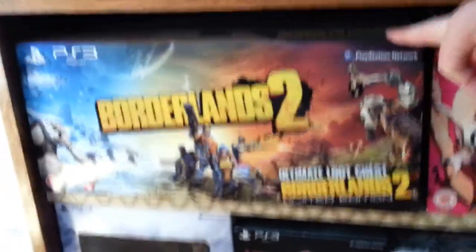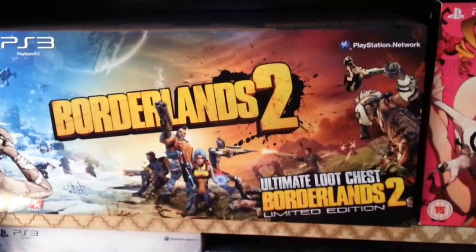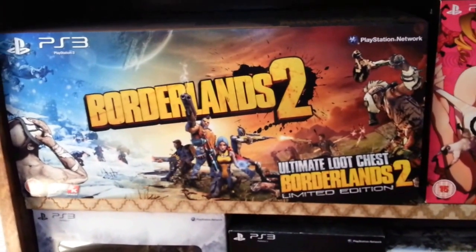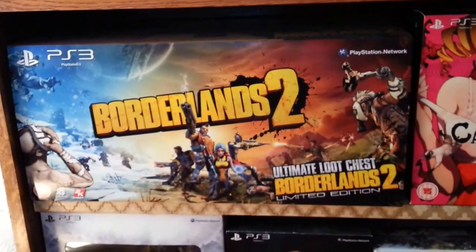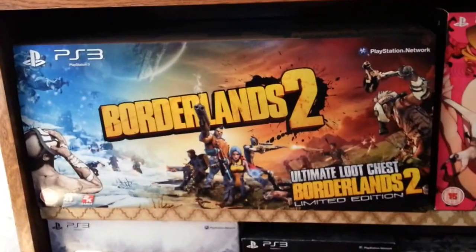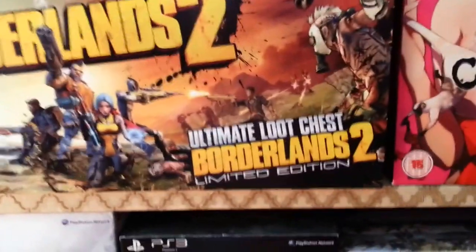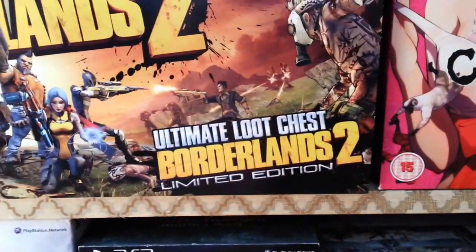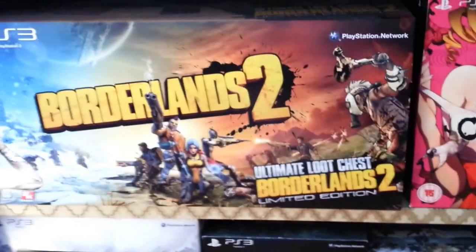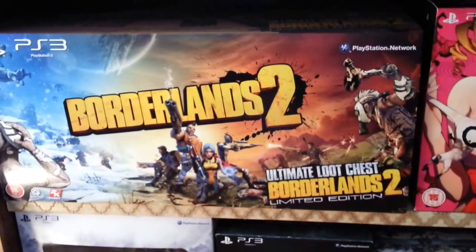This is probably the most interesting one on here, although I said these are all smaller boxes and mid-range. This actually fits in nicely, so that's the reason I'm storing it there. But that was actually sold out on pre-order, and that is very hard to come by these days. The Borderlands 2 Ultimate Loot Chest Edition. It's got loads of stuff inside it. If I do any videos later on, I'll show you the insides of some of these things. But yeah, that one will cost you probably three figures now.